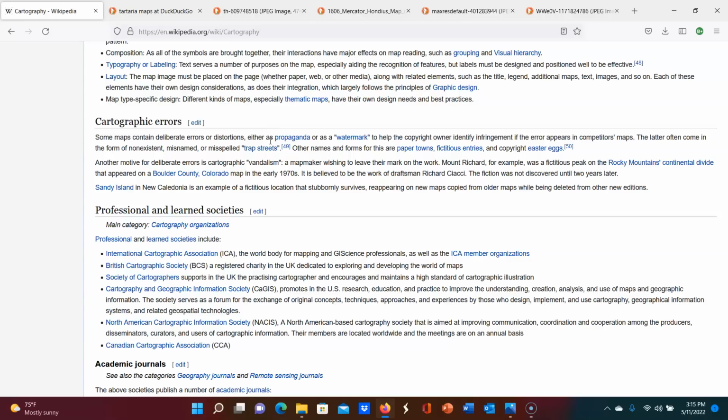So you cannot use cartography as some sort of be-all and end-all reasoning for how 1927 globe Earth was exactly like the one from 1972. Because I'm sorry, and I'm not saying that cartography doesn't exist. I'm not saying that there aren't some really good cartographers out there, but what I am saying is that they are telling us right here that it's been used as propaganda.